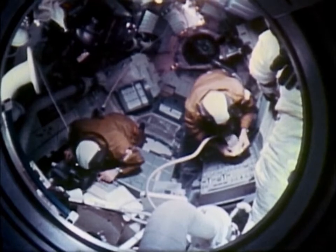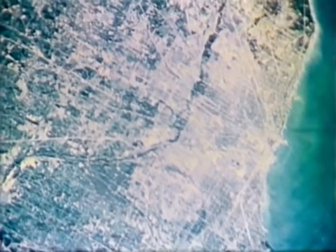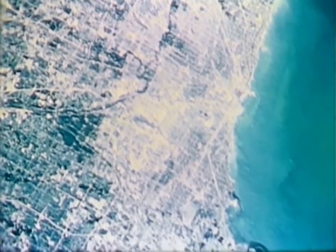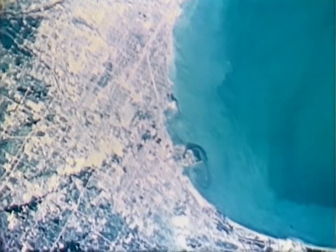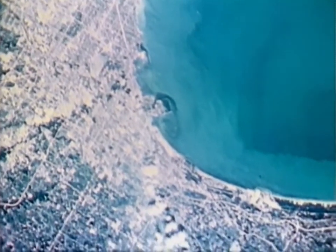We spend a lot of time taking data here. This particular instrument is a telescope, and we can see a resolution down to a quarter of a mile square. For example, we can see a city block with this telescope. Just take a shot off the coast of Chicago there. Okay, there's a little bit of tracking in Lake Michigan, just east of Chicago.